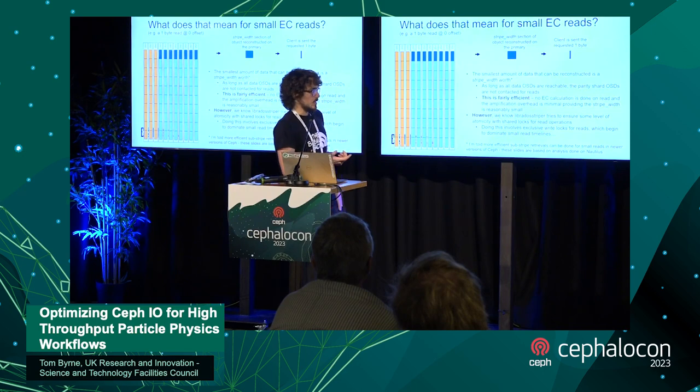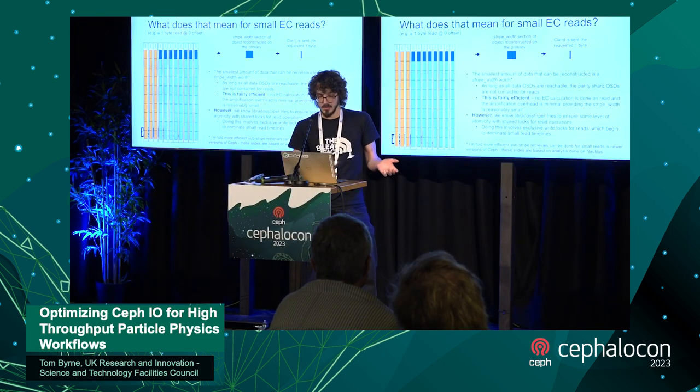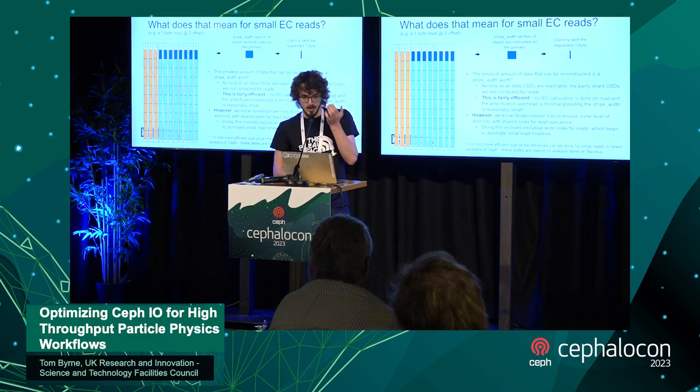So what does this mean for a small EC read? As you might have guessed, the stripe width is somewhat important. This is the smallest size at which things can be done. There's a big caveat here, but this is generally the smallest size. So you're reconstructing a stripe width, and then you're extracting the data that you want to send back to the client. If all of the data shards, the data OSDs, are available, you're not doing any EC, so this is efficient. There's no particular overhead here. This all works reasonably well.